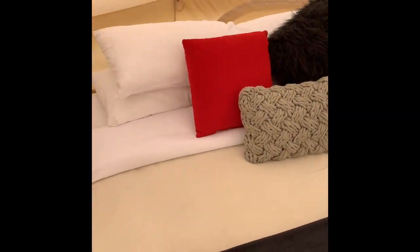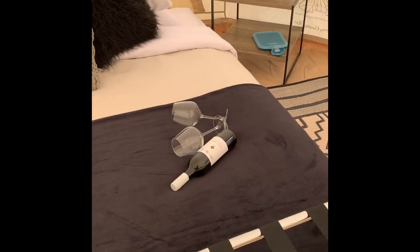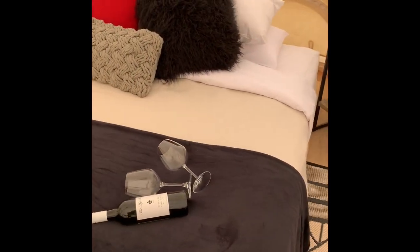Today we're in the beautiful Berrima. So let's take a tour through our super cozy 5 meter bell tent that's been fitted out for two adults for a one night stay.